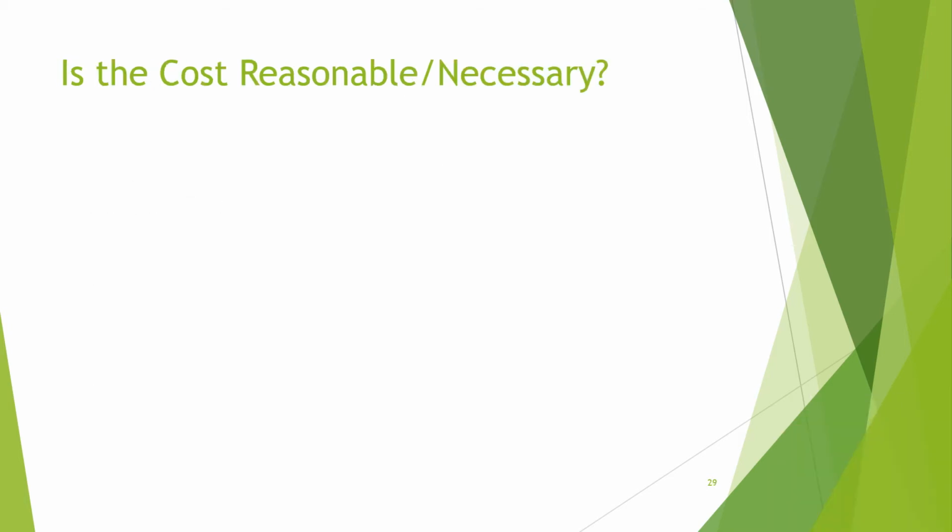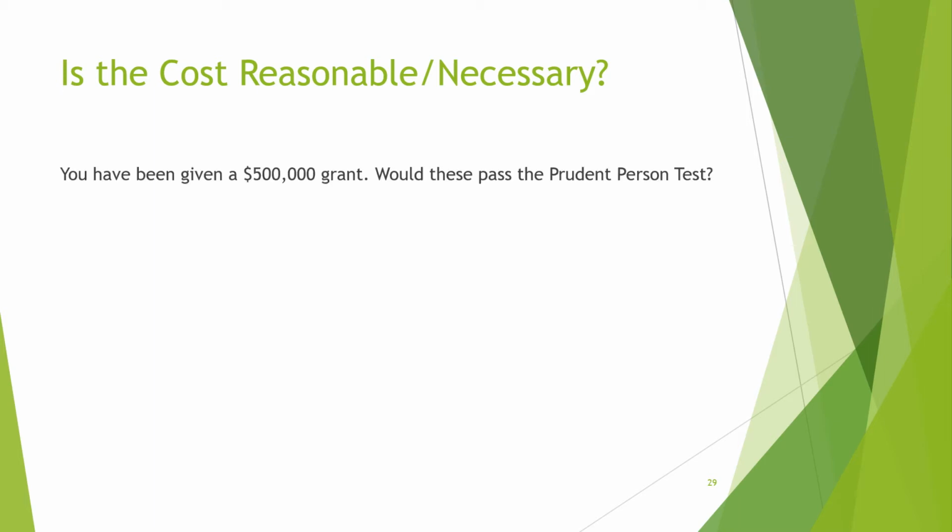Okay, so some examples. Is the cost reasonable or necessary? Okay, you've been given a $500,000 grant. Would these pass the prudent person test? Okay, so on a $500,000 grant, you've allocated $30,000 for travel. That does not pass the prudent person test. That seems very excessive for travel. It's quite a bit of your total grant budget.